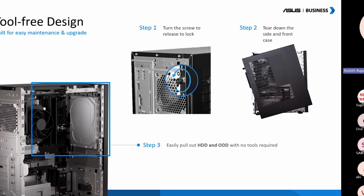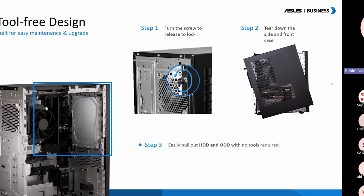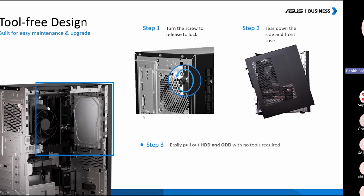And this just shows you how to get in. So step one is remove the thumb screw. Step two is slide this off. Step three is very easy. Once you have access inside, you can remove all that.